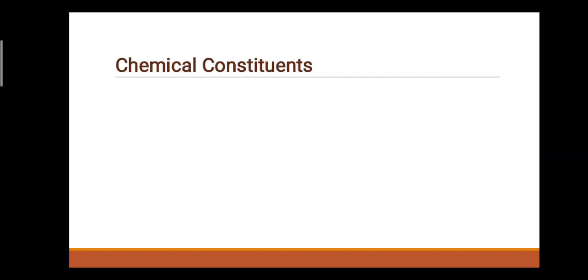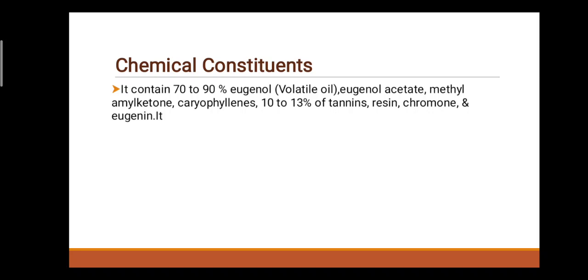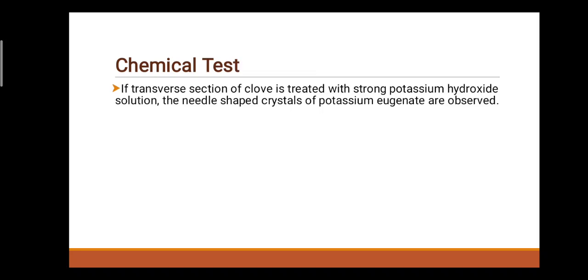Next point, chemical constituents. It contains 70 to 90% eugenol (in brackets, volatile oil, bracket complete), eugenol acetate, methyl amyl ketone, caryophyllins, 10 to 13% of tannins, resin, chromone, and eugenin. Next point, chemical test. If transverse sections of clove are treated with strong potassium hydroxide solution, the needle-shaped crystals of potassium eugenate are observed.